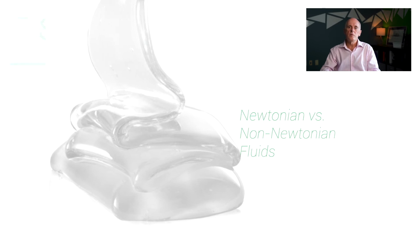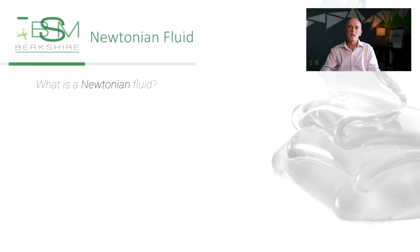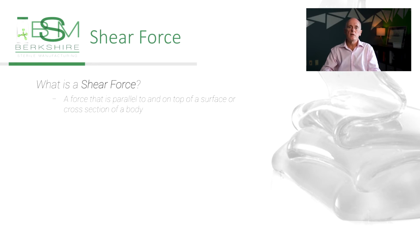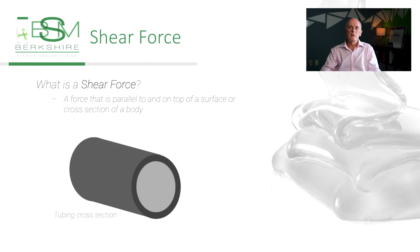A Newtonian fluid is one where the viscosity remains the same regardless of the amount of shear applied to it. Shear force is a force that is parallel to and on the top of a surface or cross-section of a body. When we discuss shear force with fluids, we can think of the shear force in tubing. As solution moves through tubing, there will be a friction or a shear force acting on the solution in the opposite direction that the solution is moving, along the inner surface of the tubing.